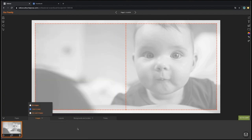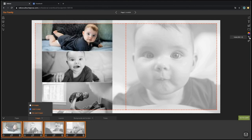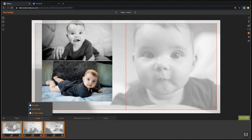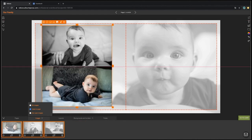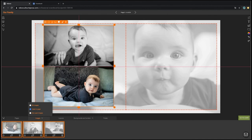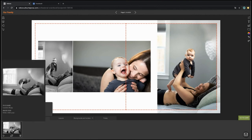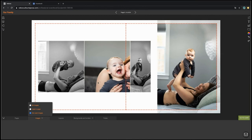And I think I'm gonna, there we go, remove that image. And we can use the lines in the guides here to help us. There, I'm going to do that for that one. If I go back to not used images, I have this one of mom. I might add that one in here as well.